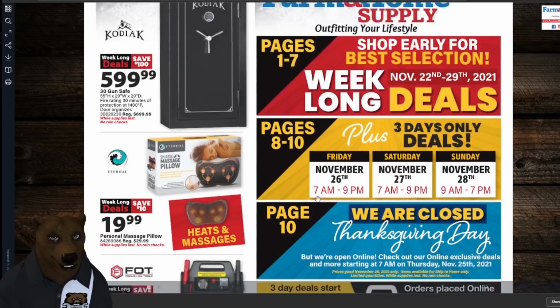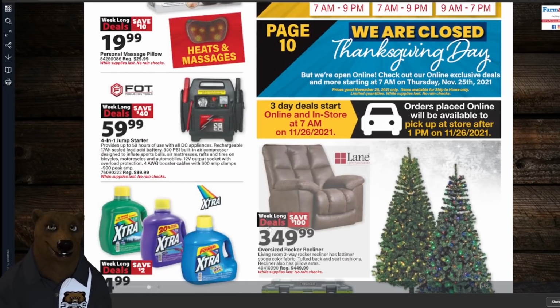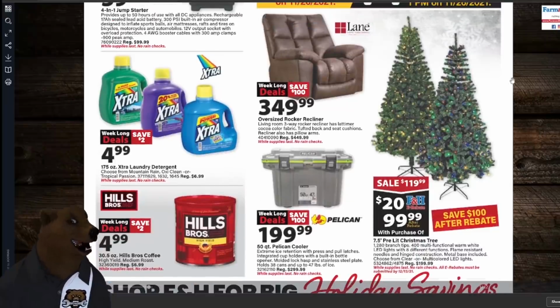Let's see. We got a whole bunch of stuff to go through here. We got the FOT jump starter 4-in-1 for $60. We got the oversized rocker recliner from Blain. Blain's made some decent stuff. I don't know about this one in particular, but they're a big furniture company. They've made some decent stuff over the years. We got $100 on lights. Again, are you team clear or are you team colored light bulbs?